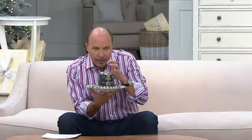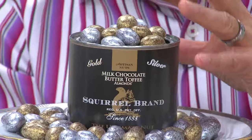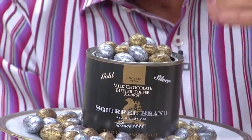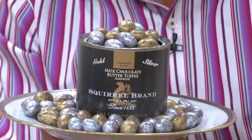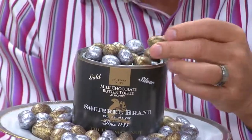And gold butter toffees are almost too pretty to eat. They look gorgeous. They were done just for us. Squirrel brand did this as a special Christmas in July item, but here's the magic. They are pretty, but watch this.